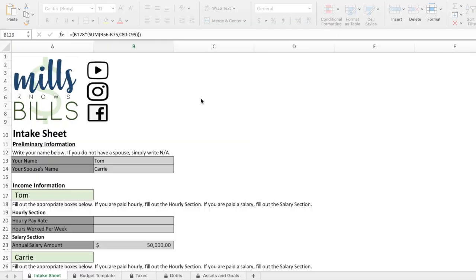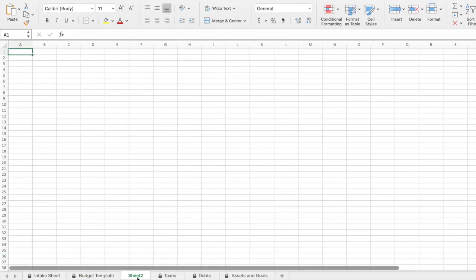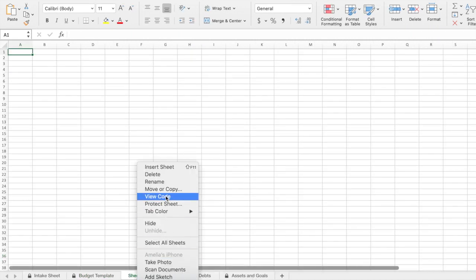All right, so here we are. We have the fully completed budget setting tool for Tom and Carrie. So now I'm going to show you how you can take this tool, the standard that you've created, and how you can reference it to maintain your budget each and every month. So the first thing that you're going to do is create an additional tab at the bottom of the Excel sheet.